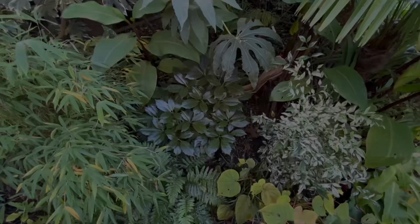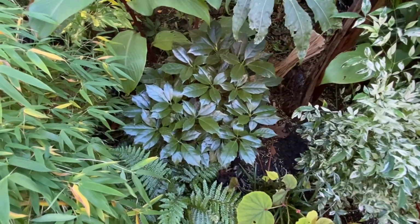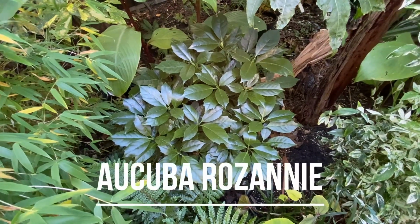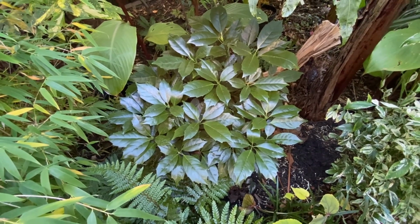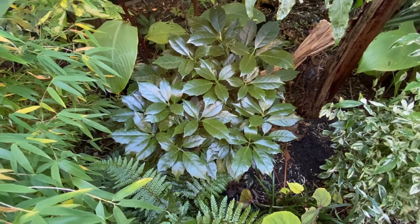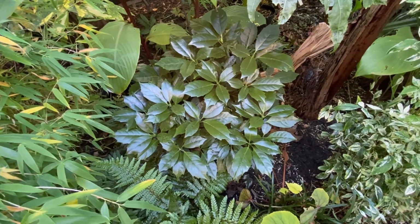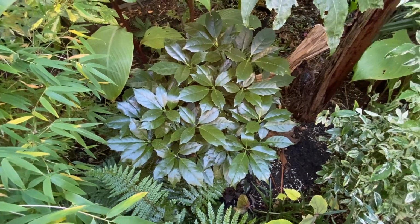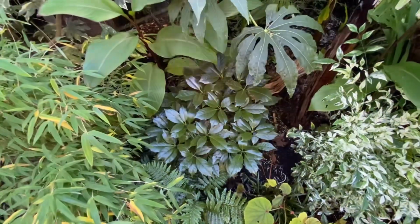So next I'm going to talk about Acubas, and this one is only a small one, planted this year. Aucuba rozannie. So it's just a plain green, non-variegated Aucuba. It's a mid-sized shrub, and it just looks almost Christmassy because it's got these holly type shaped leaves. It does fit in with that autumn Christmas type feel, but also looks really good amongst tropical foliage.